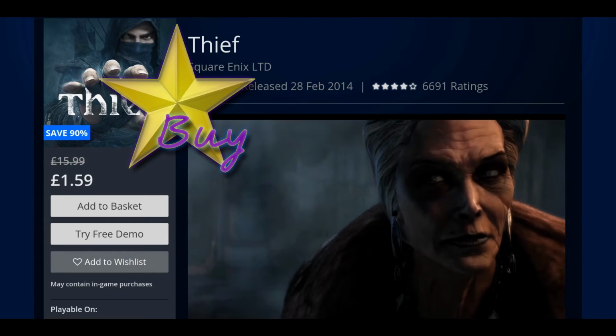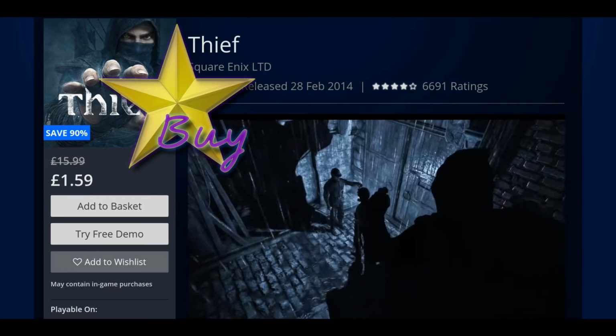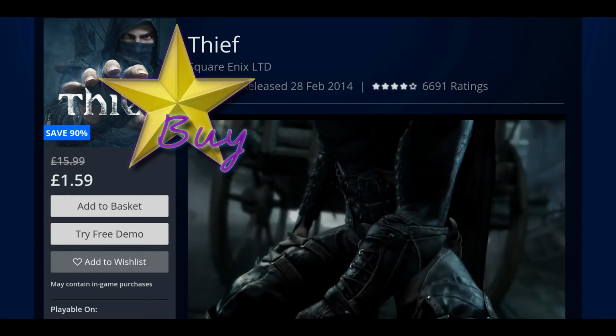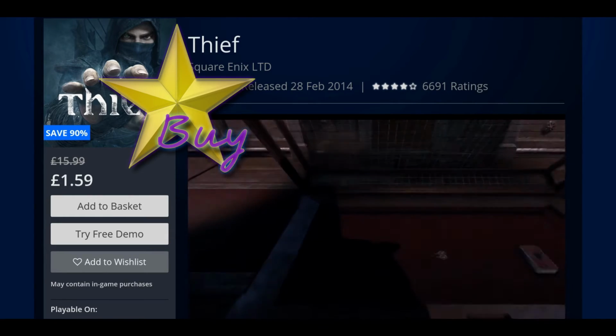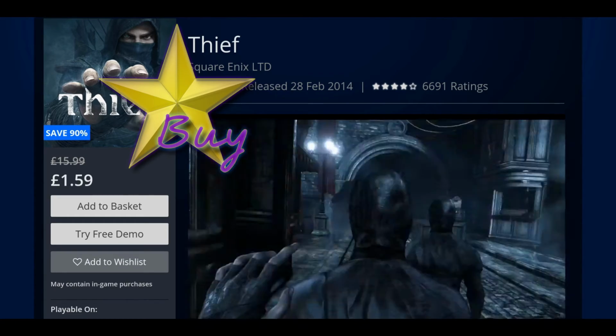This game is a first-person stealth action game, where you primarily want to be stealthy, and then if it comes to it, you can be action-orientated, but it's not the way to go about this game really. You go on a load of missions stealing from the rich. This version of the game includes the Bank Heist DLC, which is kinda crazy considering they included DLC in a game that's on sale for £1.59.